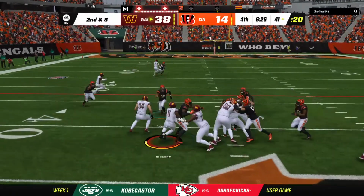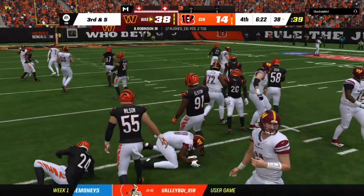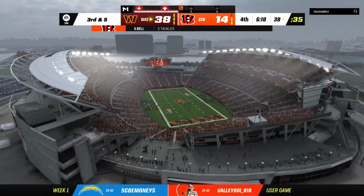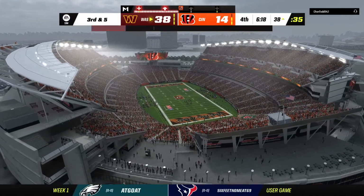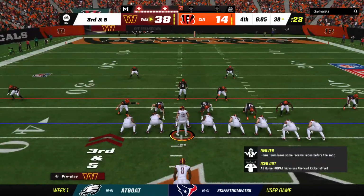On the counter, this is Robinson. And the lane closes up quickly as he'll get about 3 down to the 38. Brandon, I've got to think this offensive line has got some smiles on its faces. And I know it sounds crazy, but they practiced for this back in training camp.